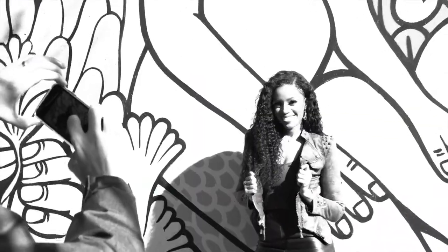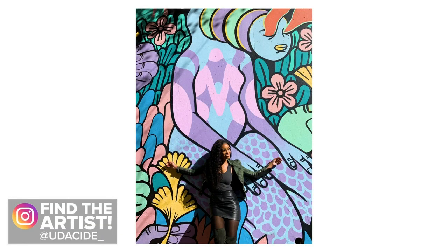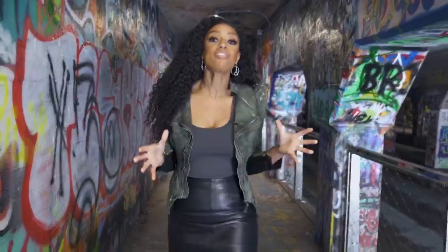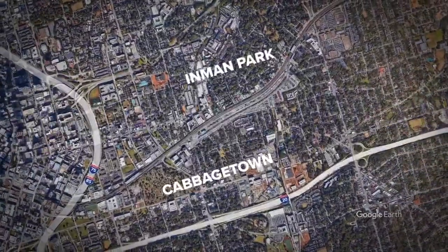You always feel a good vibe. When you vibe with it, it's a good time. We don't worry about the hate, we just pass it to the side. There's graffiti, community messages, concert announcements. You really never know what you're gonna get here, and that's what makes it so special. You can find it between Cabbage Town and Inman Park. If you've never checked it out, it's a must-see.